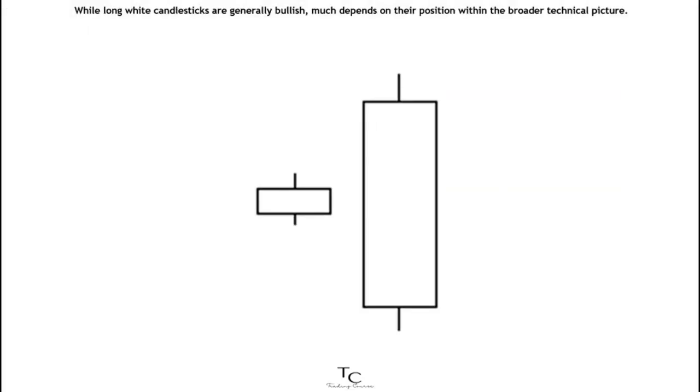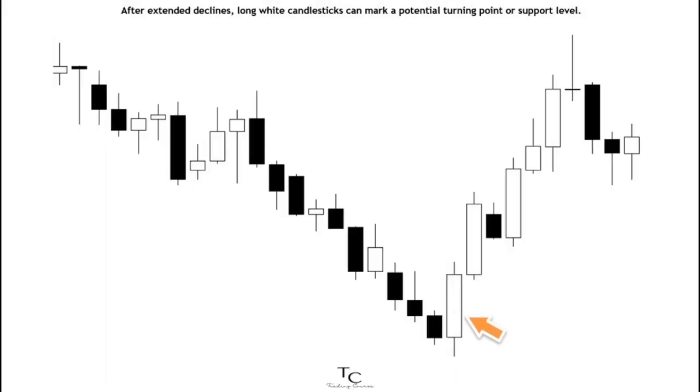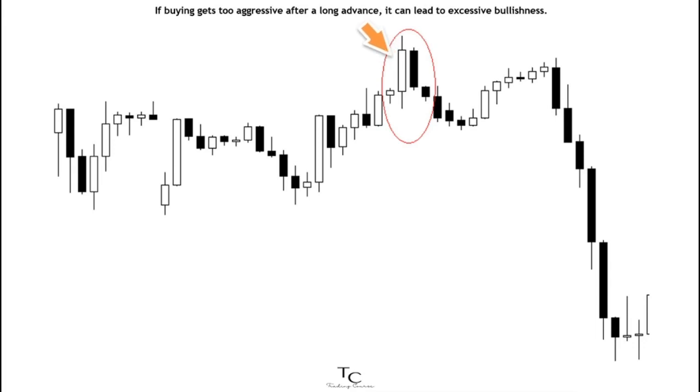While long white candlesticks are generally bullish, much depends on their position within the broader technical picture. After extended declines, long white candlesticks can mark a potential turning point or support level. If buying gets too aggressive after a long advance, it can lead to excessive bullishness.